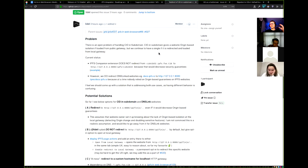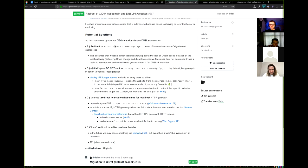And that's sort of a similar case with DNSLink websites, because if you have your own domain, then you have an origin-based security perimeter. But if we redirect that website to a local gateway, then it's just on the IPFS/domain path, which shares the origin with other websites. So there are different solutions to that. Some are sort of wishful thinking right now. Some are very messy.